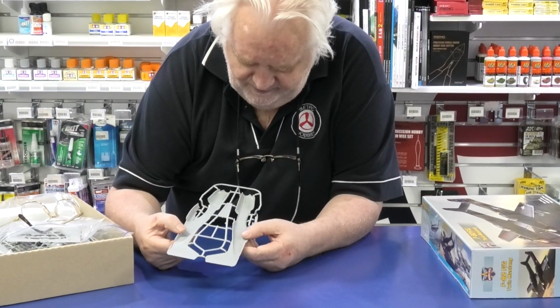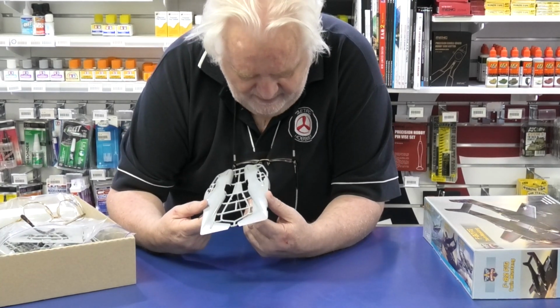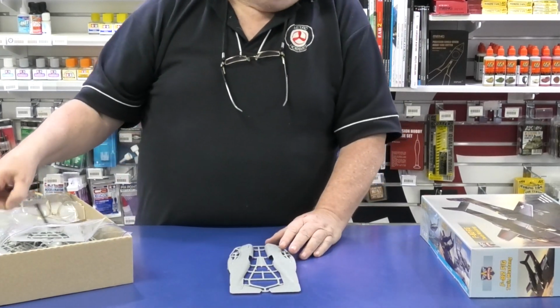So it's just a matter of a little bit of light sanding. It's no big deal, just give it a polish over and you'll be fine. But the detail on the fuselage and everything else is just superb. Marking choices, you've got 2.